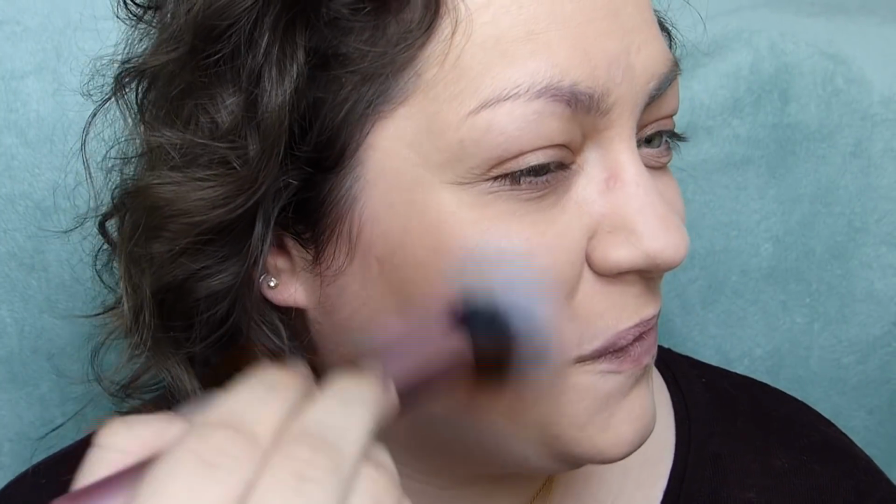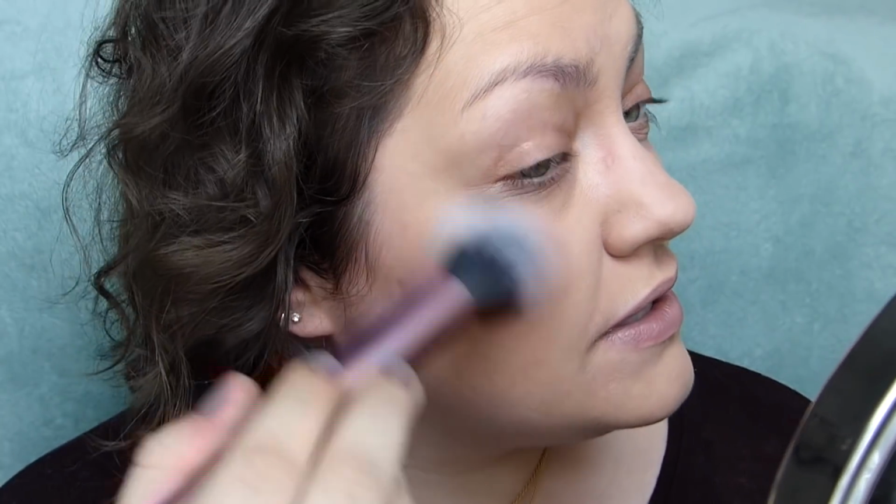Blush, this looked like it was just gonna be a really nice, natural, nudie kind of a peach color. Oh yeah. Oh, that's nice. Blending out gorgeously and just adding that nice, natural, soft little warmth to the cheek. I like it.